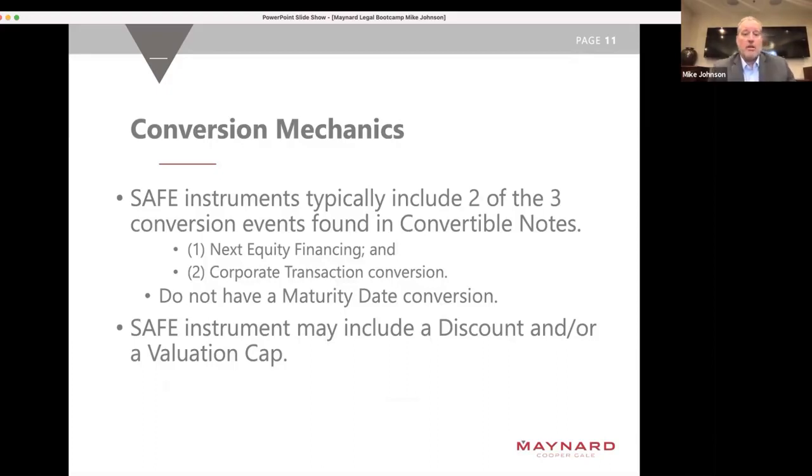The safe, unlike the convertible note, doesn't really have a maturity date. It's not a debt instrument. It's also not accruing interest. So all it really says is that we have an agreement: I will buy equity at a conversion price whenever you raise that equity. It does have a valuation cap, and it will include a discount sometimes, just like a convertible note. It also has a feature that if you do sell the company before the safe is completed, it would either convert using the conversion formula to get into the deal, or have a payback feature to it.